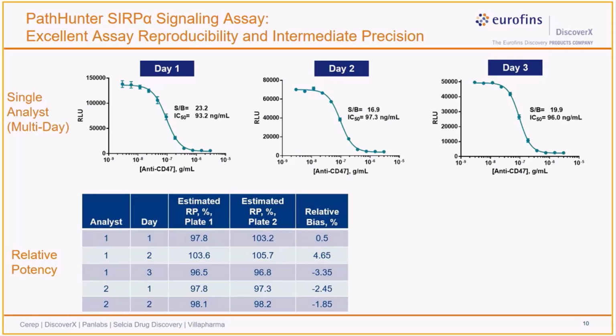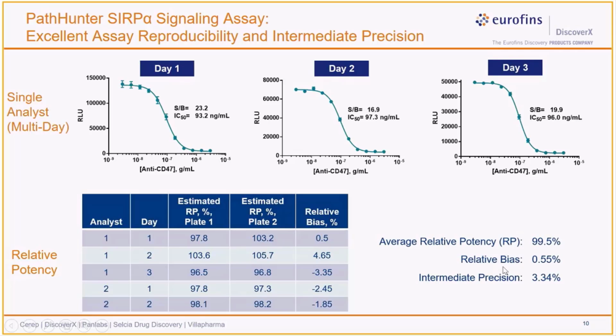And similarly, if we look at the data with respect to relative potency, so comparing 2 different curves of the same concentration, each of them at 100%, we can see that on 2 independent plates, we're able to see very similar relative potencies, and the actual relative bias is quite low. And the average relative potency over these 5 experiments was 99.5% for a 100% sample. So quite good accuracy and very good intermediate precision.